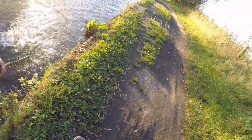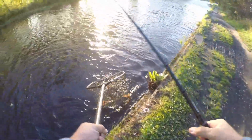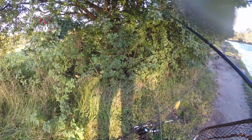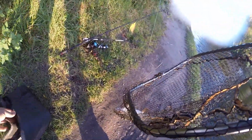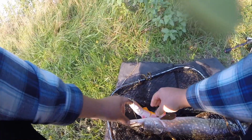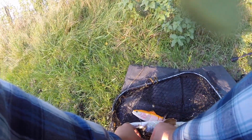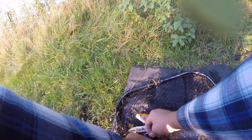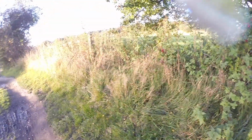And it's a little guy, of course. But I'll take it. Get him out that quick before the battery runs out. They're feisty, these pike, innit? They're always getting tangled in the net. I was just thinking to myself last cast, I'll change the battery because it's on 0 bars at the minute. And straight into another little dink. So that's good going. Pike number 6.